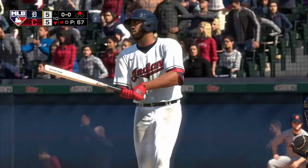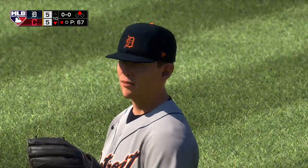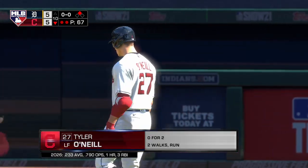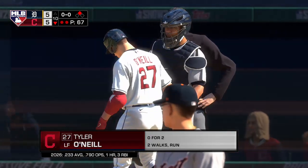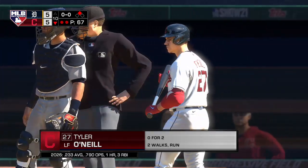Swing and a miss, and they'll dodge a major bullet that time. 2 away. Now to bat, Tyler O'Neill. He's gone hitless to this point. Not a great game up to this point, but none of that would matter if he could come through right here. A chance to be the hero.